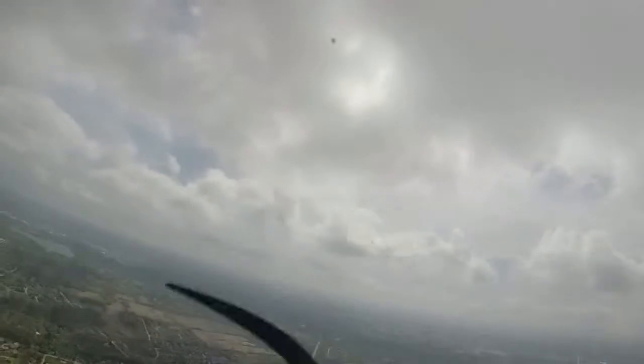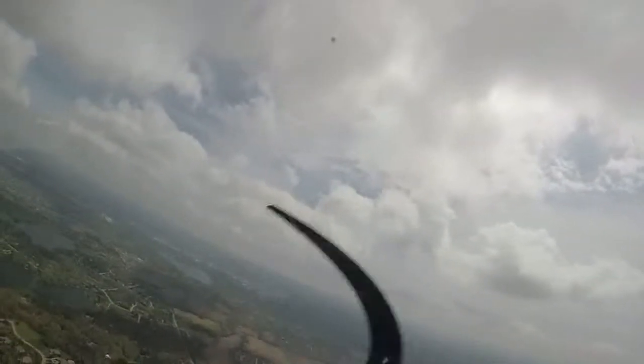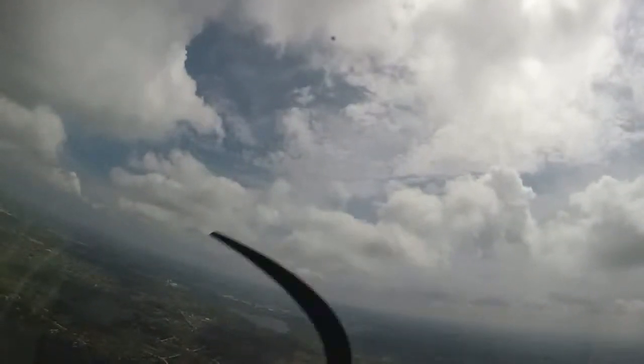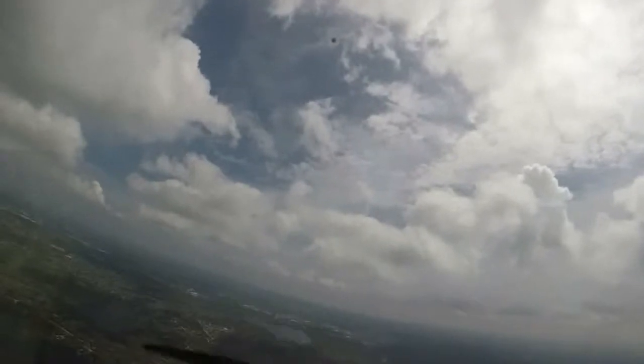Trying to keep the nose straight. Altitude looks okay. Airspeed looks okay. Let this thing do its thing. Good, let's turn a little steeper. A little pressure on the left pedal. A little bit. Keeping this thing straight, 2,500 feet.